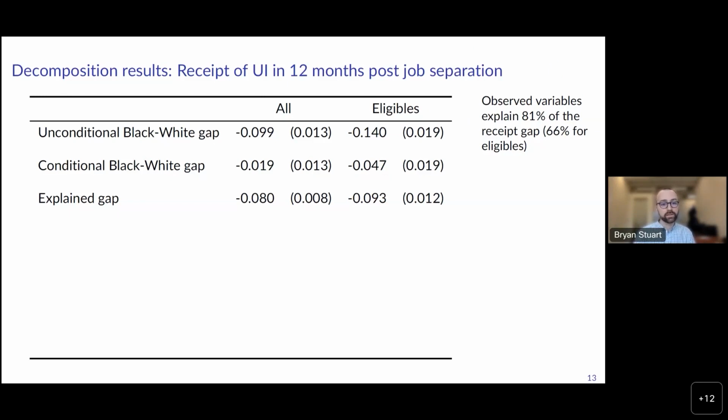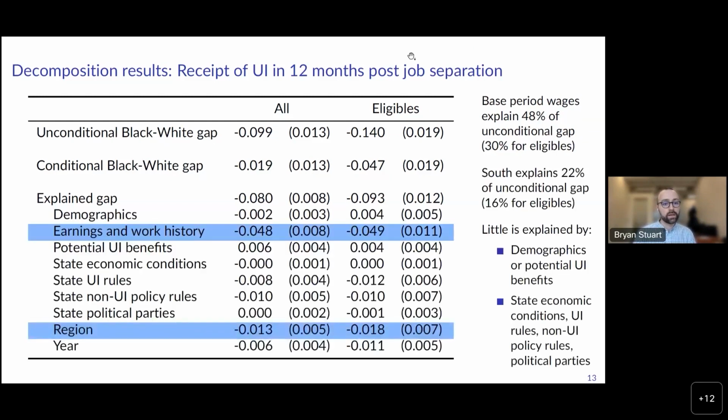If you'd advance the slides, please. We can decompose this explained gap into all of the underlying variables. There's a lot of numbers here, but I'll just summarize them for you. The two things that really matter are earnings and work history and the region where individuals live. Base period wages explain almost half of the unconditional gap, and the South explains about 22% of that unconditional gap. So those are really important.